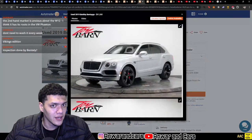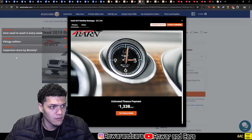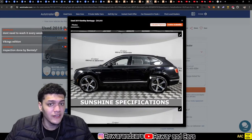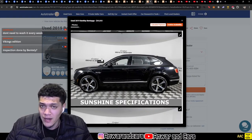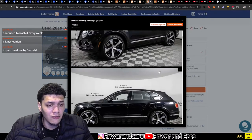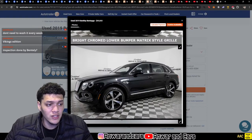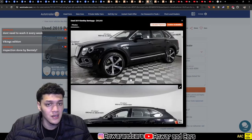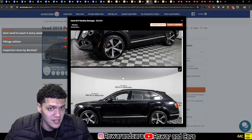Inspection done by Bentley. Is that what it said? If you're buying it at a Bentley dealer, then it should have most of, if not all of, the issues fixed. This is mainly for when you're buying third party, private sales, so keep that in mind. If you're buying it from a dealer, of course, bring up the issues, ask for a PPI, and ask for everything that I say. But it really mainly pertains to people buying private party, because when I say the PPI, they're not going to do a PPI. They're not even going to look at the car. They're just trying to sell it.